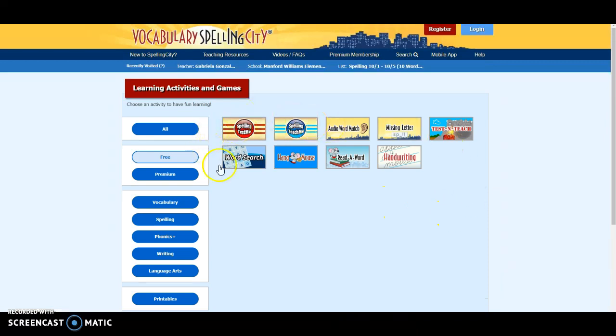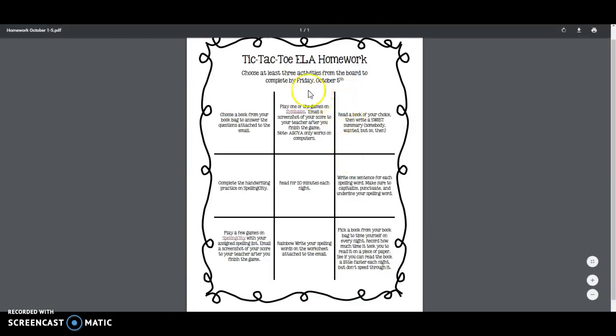In the games, your child can play any of these, and when they finish, screenshot the score or email your teacher with the score that they got, like 9 out of 10, 12 out of 12, whatever it was, and that will be how your child gets credit for this assignment. In the future, we'll be asking parents to print these by themselves.